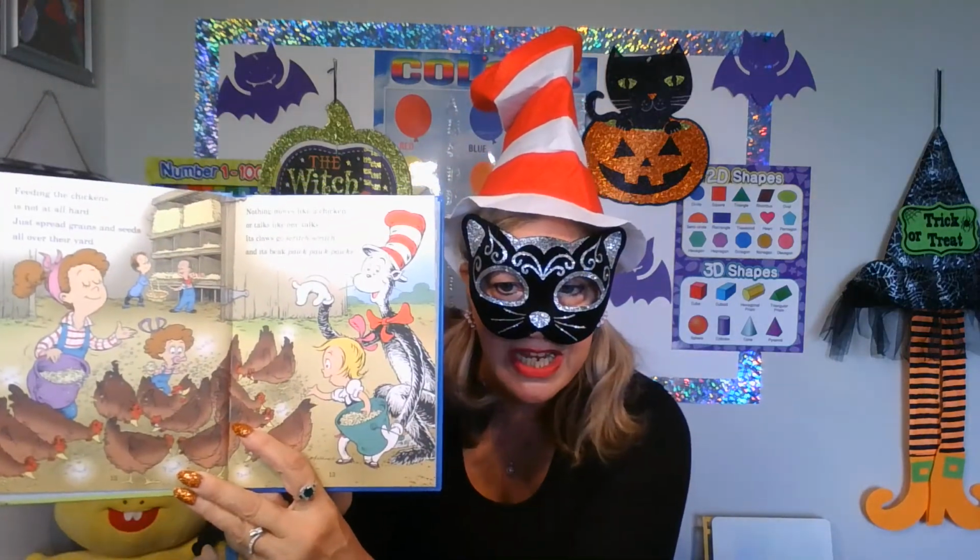They clean udders beforehand, and when they are through, feeding the chickens is not at all hard. Just spread grains and seeds all over their yard. Nothing moves like a chicken or talks like one talks. Its claws go scritch scritch and its beak pock pock pocks. So look at the chickens feeding. Good job.